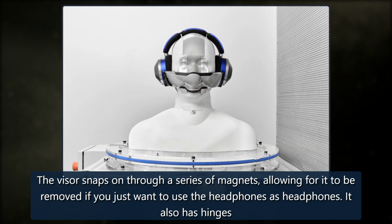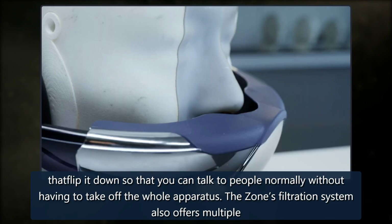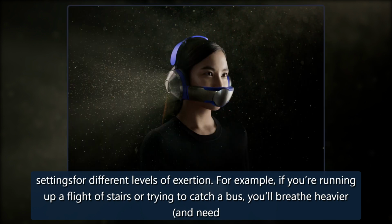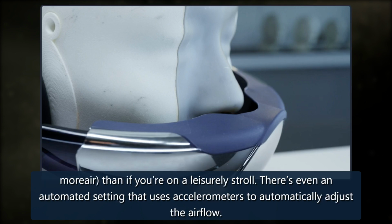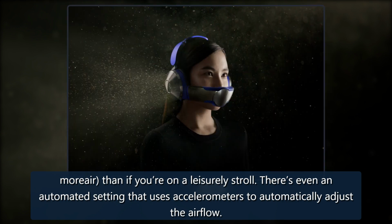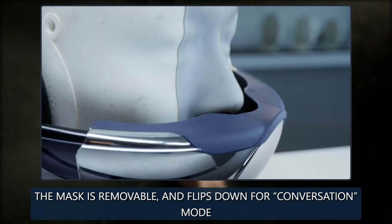It also has hinges that flip it down so that you can talk to people normally without having to take off the whole apparatus. The Zone's filtration system also offers multiple settings for different levels of exertion. For example, if you're running up a flight of stairs or trying to catch a bus, you'll breathe heavier and need more air than if you're on a leisurely stroll. There's even an automated setting that uses accelerometers to automatically adjust the airflow. The mask is removable and flips down for conversation mode.